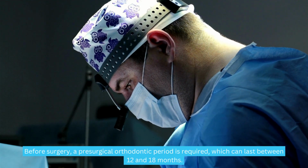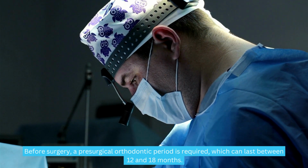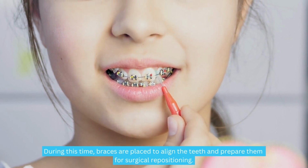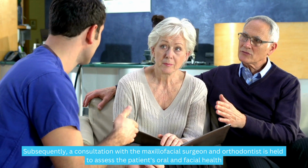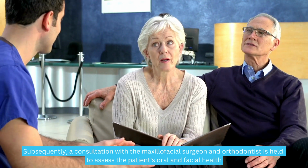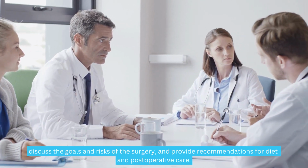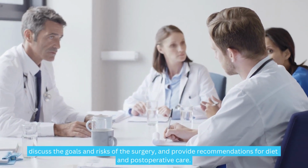Before surgery, a pre-surgical orthodontic period is required, which can last between 12 and 18 months. During this time, braces are placed to align the teeth and prepare them for surgical repositioning. Subsequently, a consultation with the maxillofacial surgeon and orthodontist is held to assess the patient's oral and facial health, discuss the goals and risks of the surgery, and provide recommendations for diet and post-operative care.